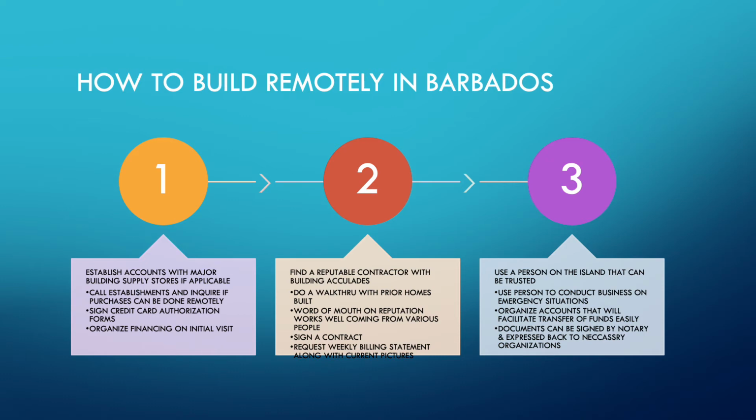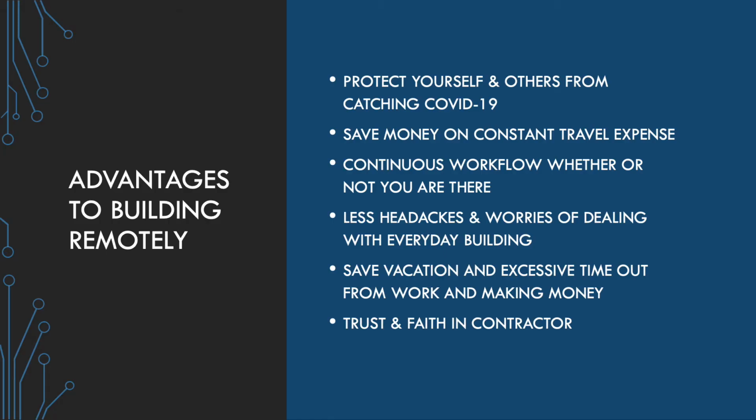A good tool would be to organize accounts that would facilitate transfer of funds easily within the same bank. If possible, you can have documents signed giving power of attorney over your account to a close friend or family member that can make transactions on your account on your behalf in the event that money is needed to continue the progress of that construction.